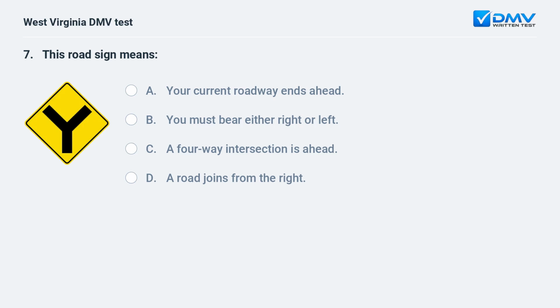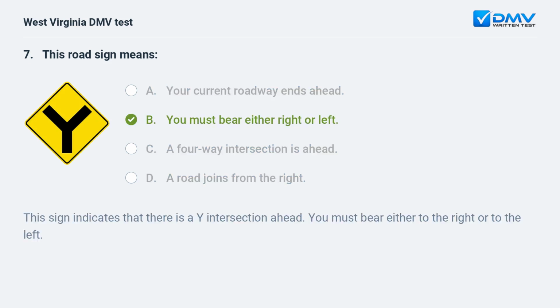This road sign means: A. Your current roadway ends ahead. B. You must bear either right or left. C. A four-way intersection is ahead. D. A road joins from the right. B. You must bear either right or left.